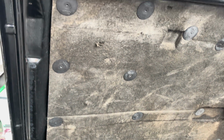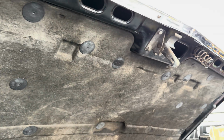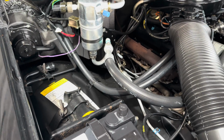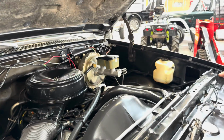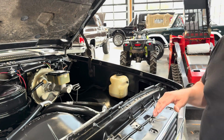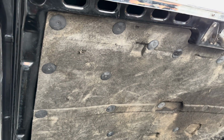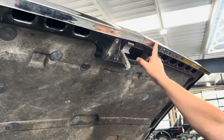Somebody has added that filter. They have retrofitted the AC. The AC does work properly, fully properly. Everything else is original. None of the nuts, bolts, nothing's been tampered with, which is really cool. Yeah, factory hood felt. This has been added. We talked about taking this off.